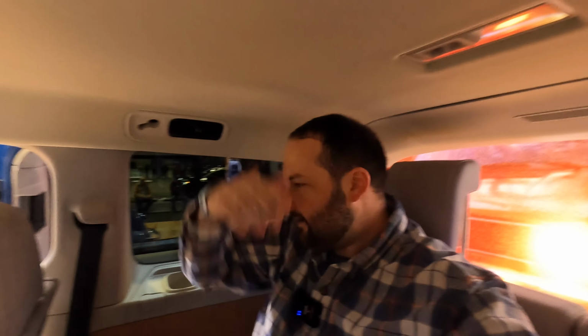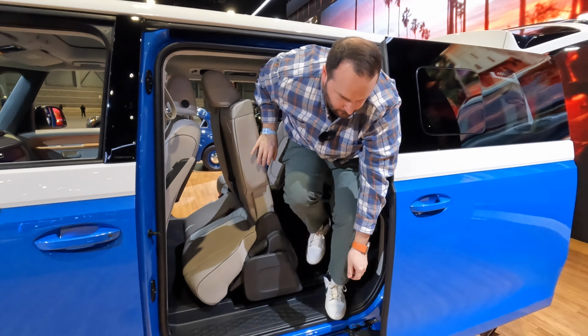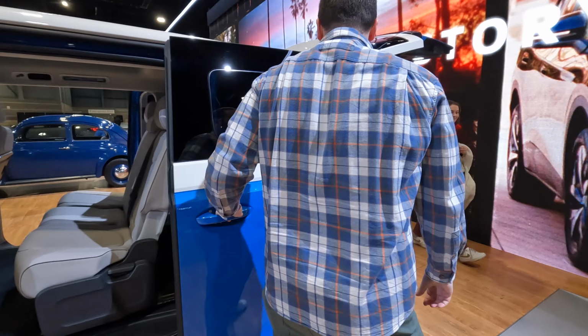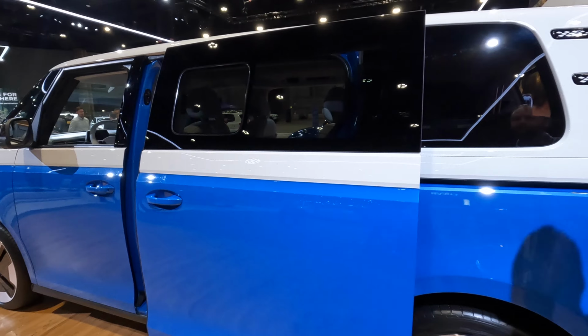All the way back in its tracks, I definitely could sit back here for an extended period of time. Ample leg room, and as you can see, pretty good headroom. I do get to get close if I sit completely upright, but we have some stuff back here. We have USB-C chargers, a little bit of storage, little cup holder, very usable space. Another cup holder down there. To close the door, there's a little handle inside the handle that you just press there.